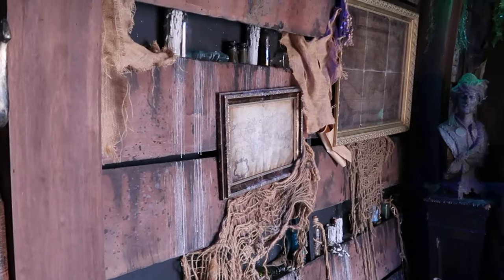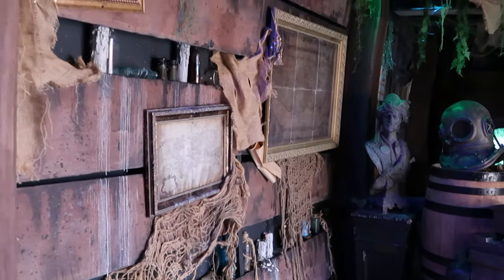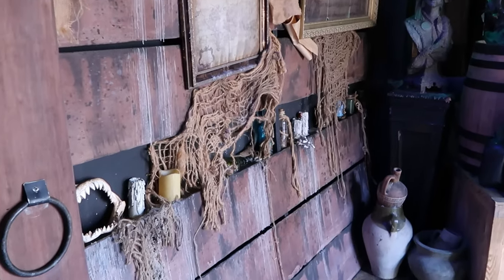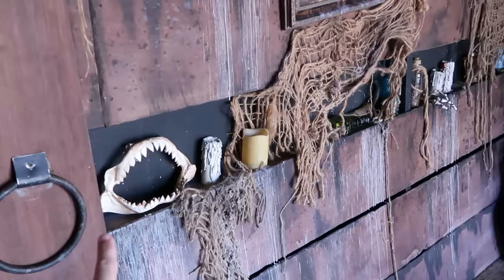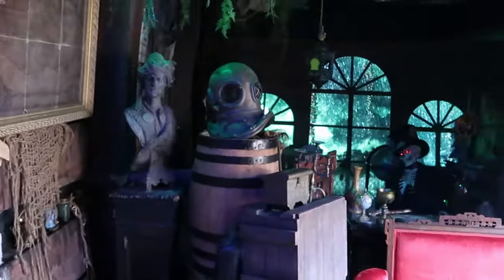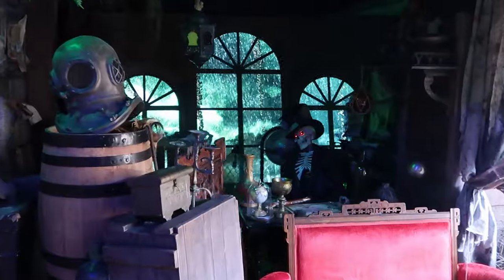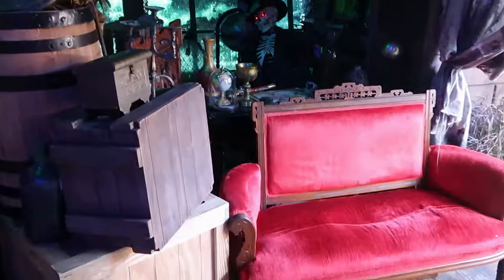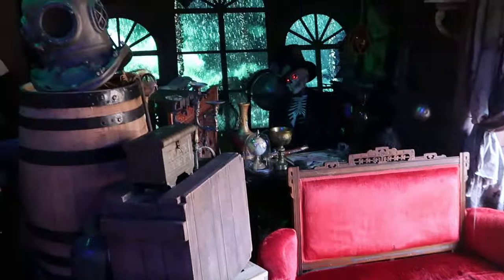Even as you're about to exit the Mardi Gras tribute store, holy cow, it is literally like you're in a ship and the floorboards are creaking. Here's a little homage to Jaws. They have some shark's teeth going on, but look at this back wall section. Again, you have the skeleton over there with a top hat, some rain, and you can actually take your picture right here. I feel like that's incredible.